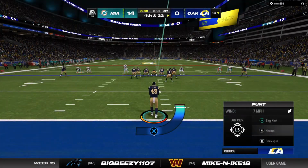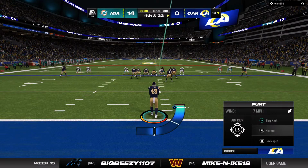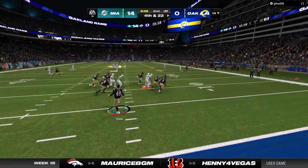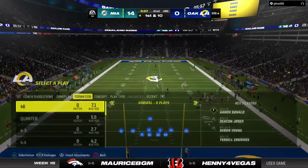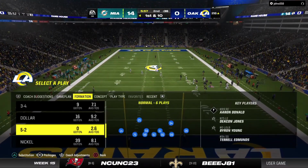So on fourth down, on is Ethan Evans to punt for the Rams. Back deep is Tyreek Hill. Yeah, yikes. Terrible kick headed straight for the sidelines. The Dolphins take over first and 10 at the Rams' 28-yard line.